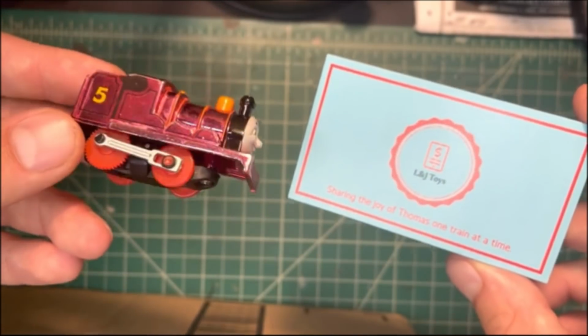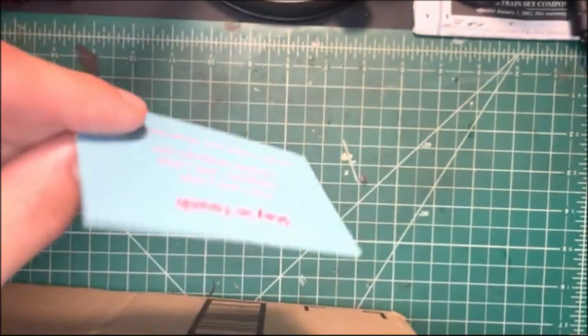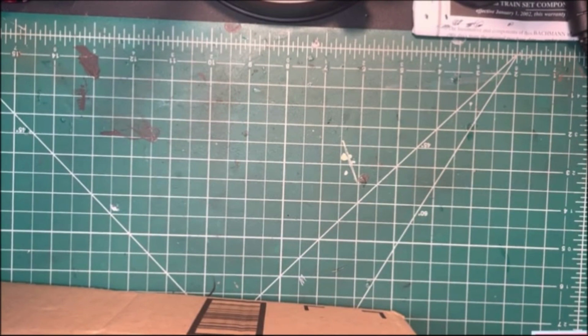They don't sell these things for crazy prices, they're very negotiable, and their number one goal is helping people like me and you with collecting their Thomas and Friends trains, so I highly recommend these guys. I mean it when I say they're genuinely good people. And it's them we have to thank for today's video, because they've actually sent me this giant surprise box.